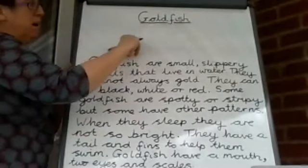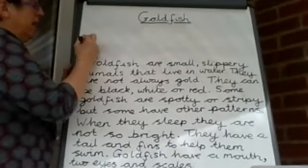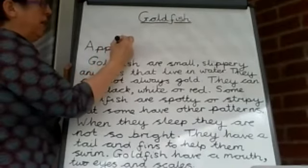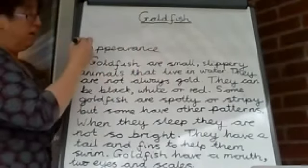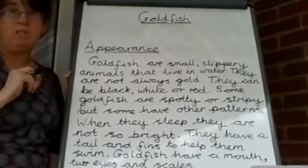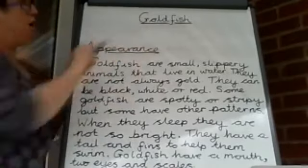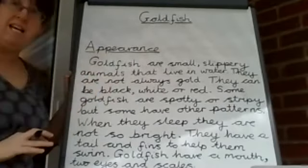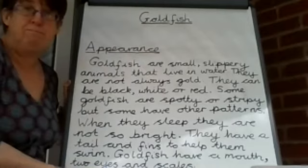And then just above our first paragraph, we needed to write our subheading. Today's writing is about appearance. So this has its own line. The title has its own line. The subheading has its own line. And again, if you have a ruler, underline your subheading. And that's what your writing should look like today. At the top, your title of your whole piece of writing, goldfish. Then your subheading for today, appearance. And then a beautiful piece of writing.